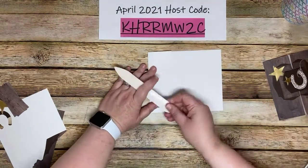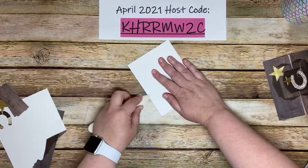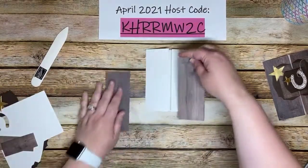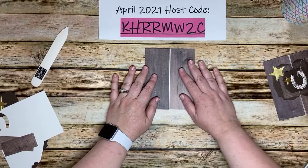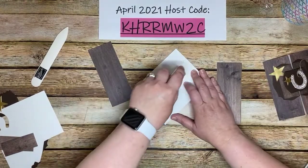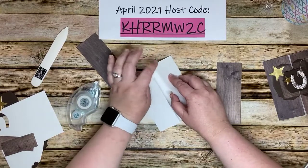All right, so we're going to fold and give it a good crease. And then we've got two pieces of DSP, and they are the exact same size as each flap. So we're just going to adhere it down. I'm going to take my adhesive and run it on both sides here, and then at the top and the bottom. And I'm going to fold that over a little bit.